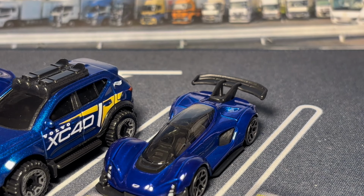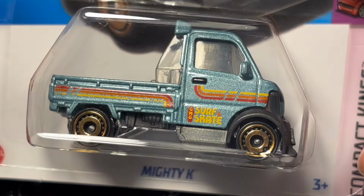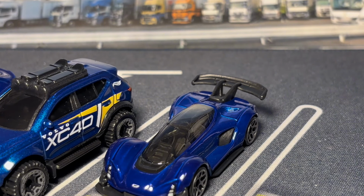Moving on to Mix B of 2024. Let's see. We got two new models. So, of course, I'll start with recolors first. Here we have the Mighty K making a return for the year. And this is not the only K truck in Mix B.